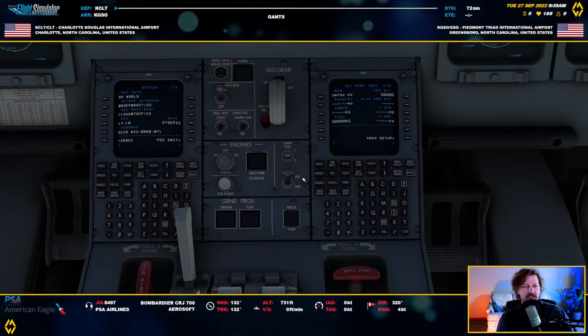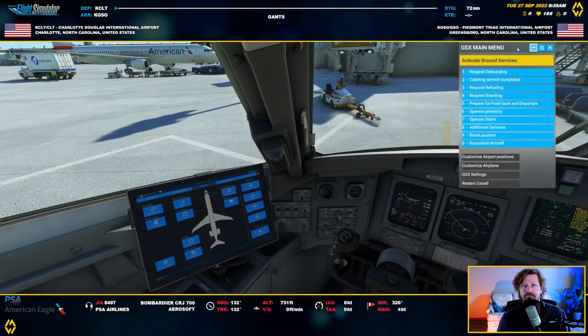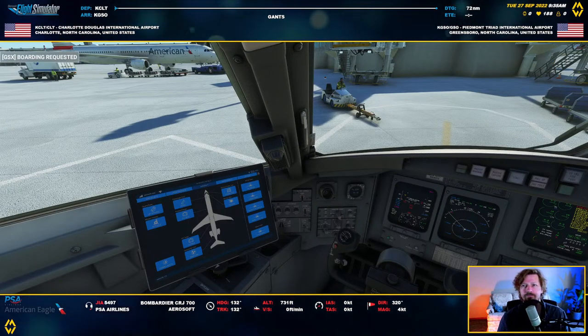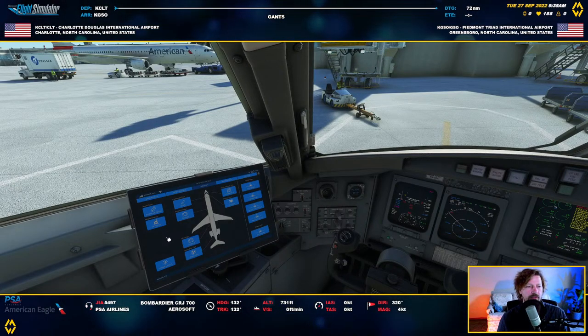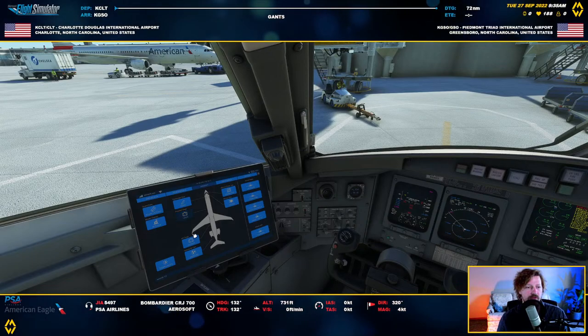And we will start getting the passengers on board now. So let's request boarding. Boarding requested. I'm going to put the guardrails down since we're going to have the jetway come over and open our cargo doors.